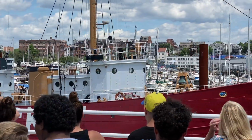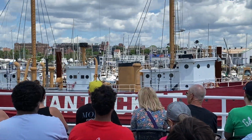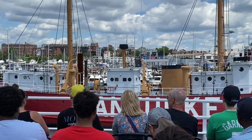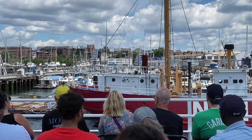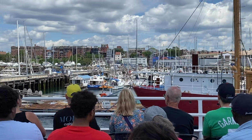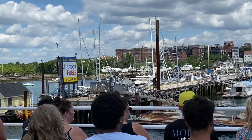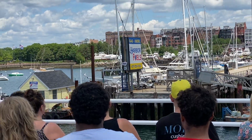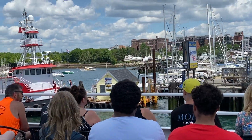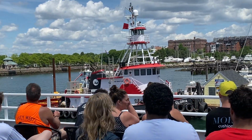Beautiful Nantucket lightship. So for those of you who don't know, Nantucket is an island off the coast of Massachusetts, and they had lightships because of the 90 miles that surround the island, the Nantucket shoals. Shoals meaning very shallow water. So they wanted to make sure that ships were not going to run aground coming to and from the island, into and from New York, because Nantucket is on the way to New York from Europe. So they placed 3 of these ships around the island to prevent that from happening.